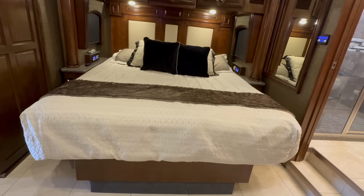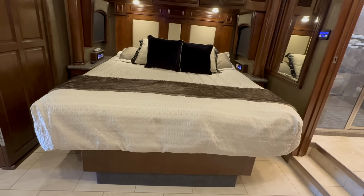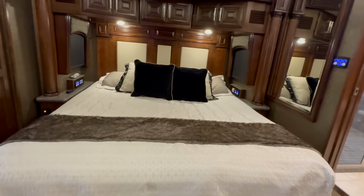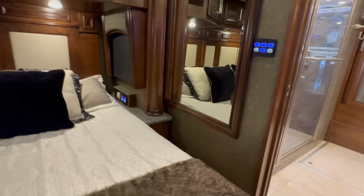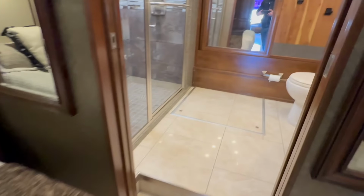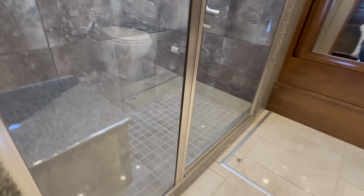So it's an air Sleep Number bed. You can set it soft, firm, in the middle. You can do a couple test runs and see how you like it. So Sleep Number bed all works. Does have the ceiling fan. You can see up overhead. And then on into the master bath.